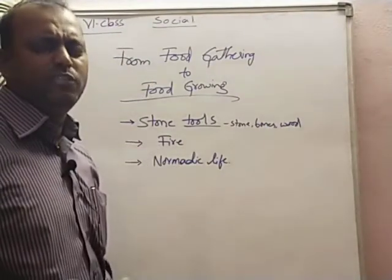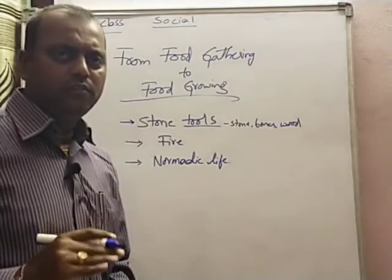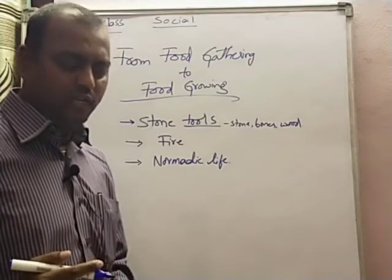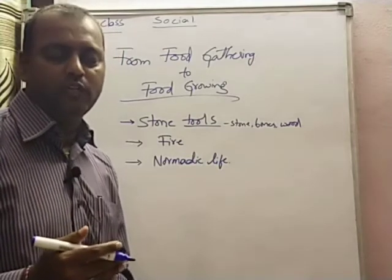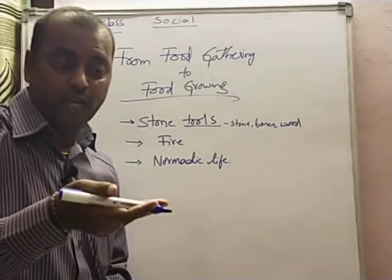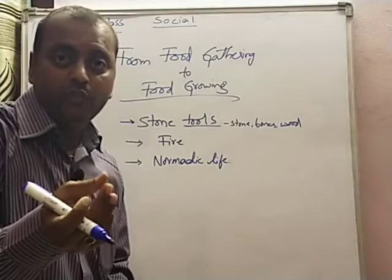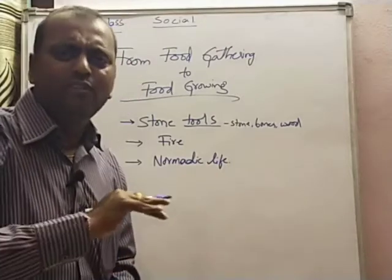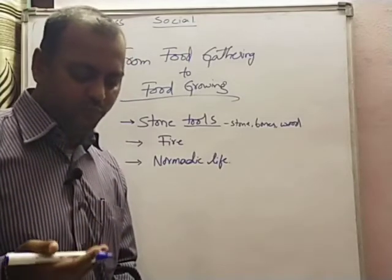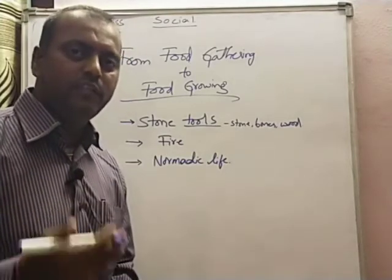So what kind of tools? Very sharp ones, you know. Initially large stones were chopped, cut down and made into sharp edges by chipping them with another stone. Later this tool enabled them to cut the flesh of animals. It was very easy, because have you ever seen a stone? Once you cut it, it will be very sharp on the edges. Even sometimes your fingers get cut when you roll on it. Such sharp and strong stones made tools which enabled them to dig the earth for tubers and hunt animals.